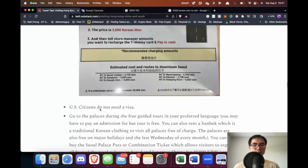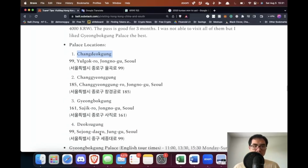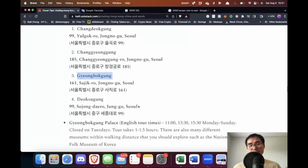You can go in. There are a lot of touristy things to do, but Seoul, South Korea has a lot of great palaces that you can visit. I suggest going during a free guided tour that happens in your preferred language, usually English if you're watching this video. Here are some different palaces. This one is the most famous one, or I think it's the most famous one. It's the one that I enjoy the most.